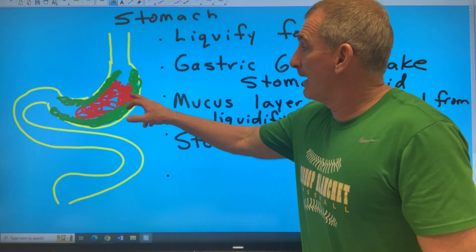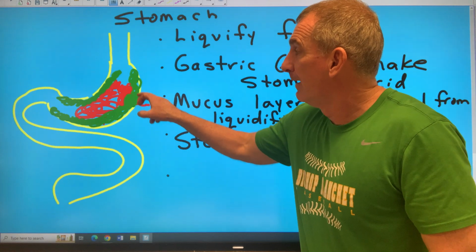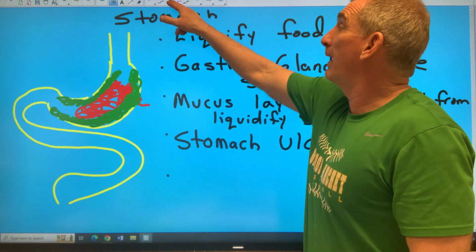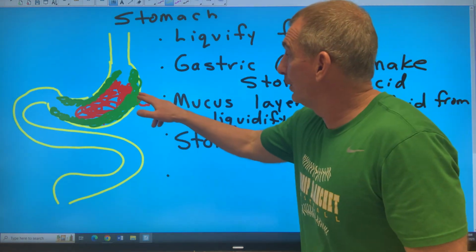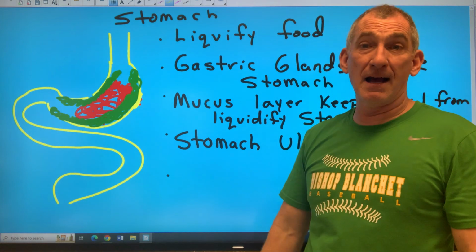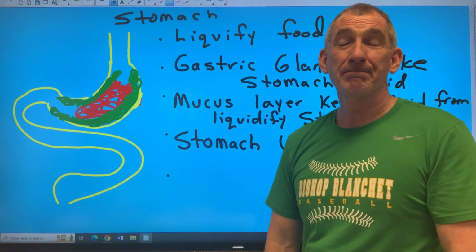And if you slow down how much stomach acid you make, then you start making more of the mucus layer, and now your balance is right. And then our human body is really good at repairing itself. And we repair this hole in the stomach, and your stomach ulcer will go away. All right.